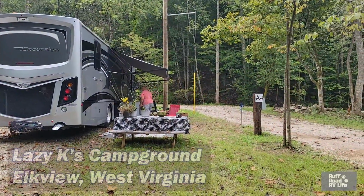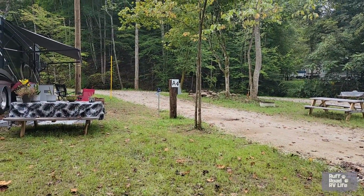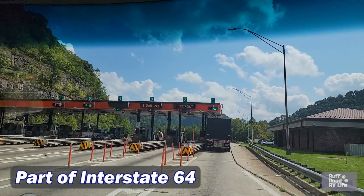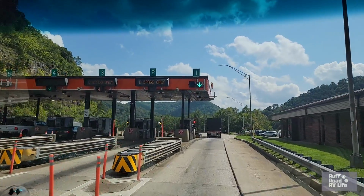I want to back up to where we were talking about driving US 19 here. We were coming from our last stop, Lazy Caves in Elkview, West Virginia, to here. Normally it's an 88-mile trip if you take the turnpike and pay, or it's like 125 if you go US 19. We did take the turnpike, and it was $6.75 for my motorhome and my tow vehicle. Cash or easy pass, no debit cards. Every toll plaza along the turnpike is $6.75 for me, and I had to go through 2 of them. But worth it, because we were trying to get here in a timely manner.